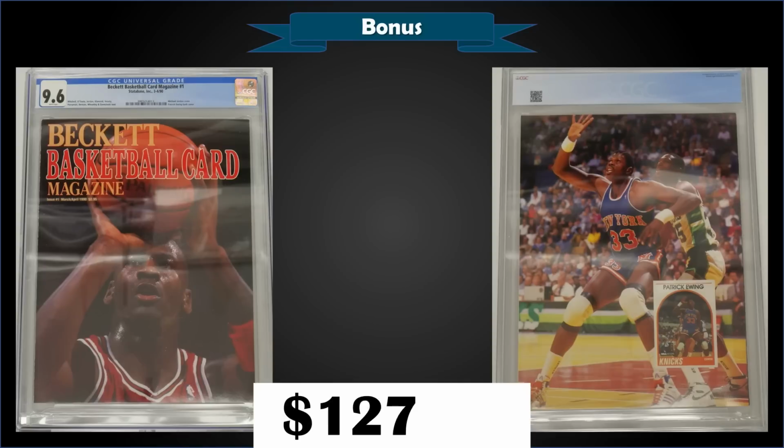Up next from 1990, we have the Beckett Basketball Card Magazine number 1, issue number 1. I remember when this came out. Michael Jordan's first Beckett cover, obviously, because it's the first Beckett Basketball Card Magazine, with Patrick Ewing on the back cover. Graded as CGC 9.6 and sold at auction for $127.50. Quite a few of these have been graded. It's a pop of 166. And there are 139 higher graded near mint 9.8s.